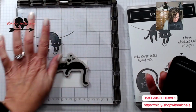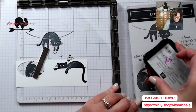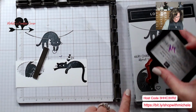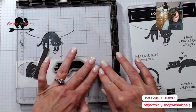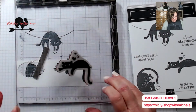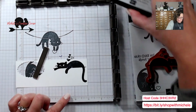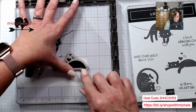Oh, that's going to be really close to the edge, isn't it? Oh, that's okay. I got enough room. Oh, I can see my grid paper has slid, and that's why this is not lined up as it worked out, but I basically got lucky. And I still want his paw, so I'll just press down there.